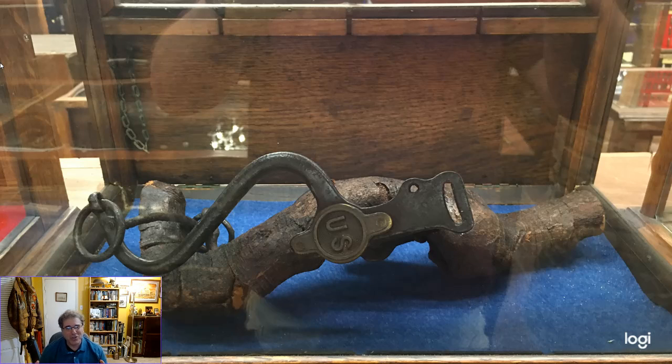And then this was another just cool little item. It's a U.S. cavalry bit boss, and it was apparently lost during the war, and a root grew up through it. And the relic hunter that found it was smart enough to just cut off the root and leave it intact, entangled in the bit, which is just a really cool little artifact. I really like that.